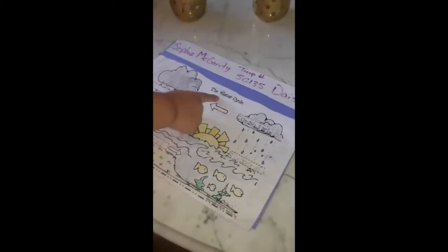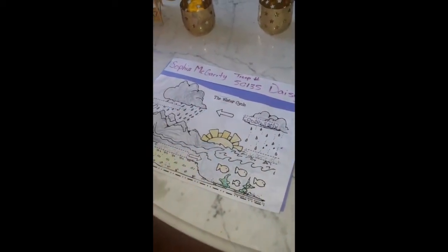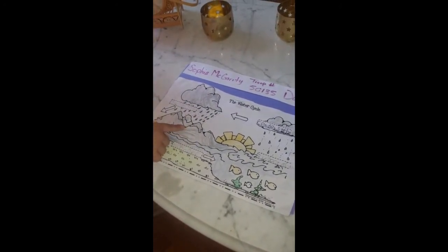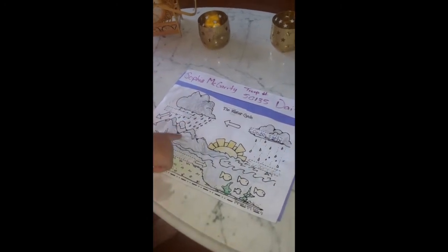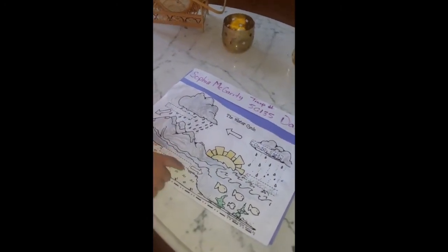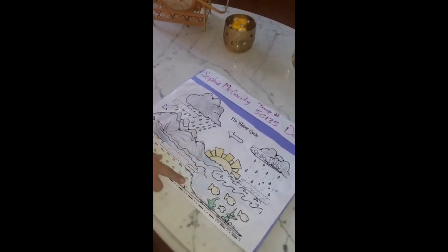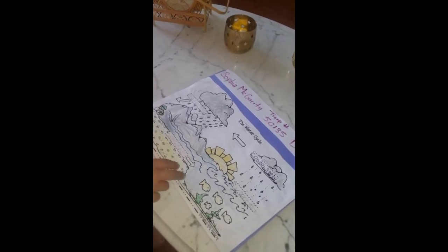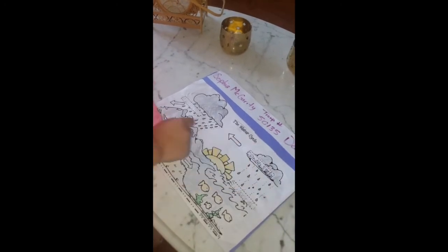The poster I'm doing is the water cycle. It's been raining at my house lately. It runs off my roof, then it turns to a puddle. It dries up or evaporates, then goes up the sky, then turns to a cloud.